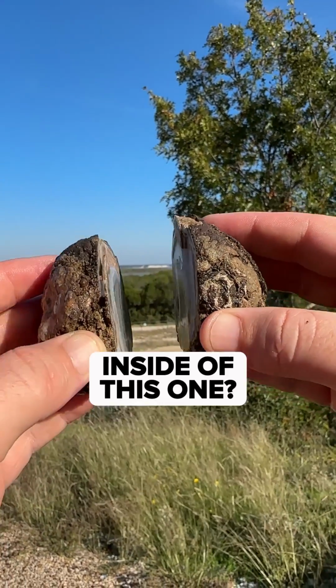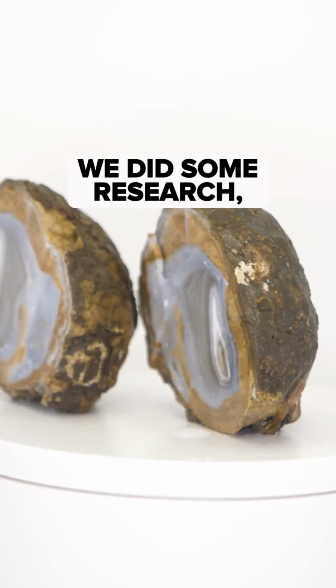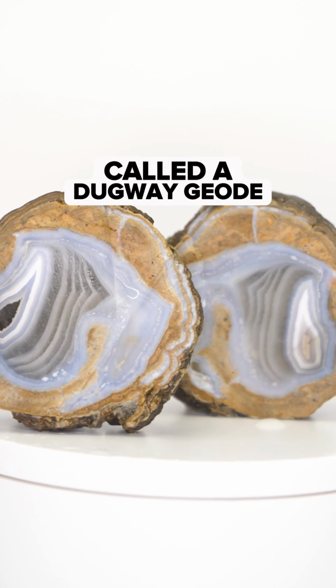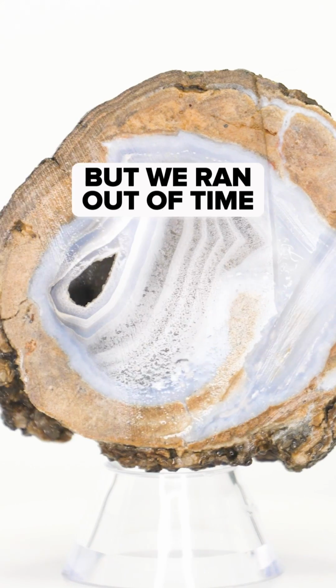Anyways, are you ready to see the inside of this one? Dang, we didn't expect the inside to be this cool. We did some research and we think this thing is called a dug-away geode from the Utah area. We wish that we could have asked him more about this rock, but we ran out of time.